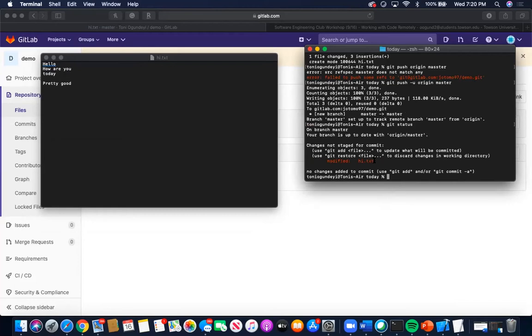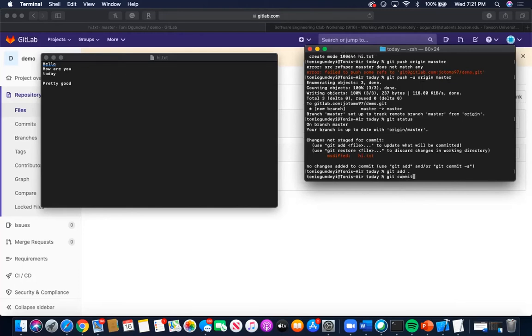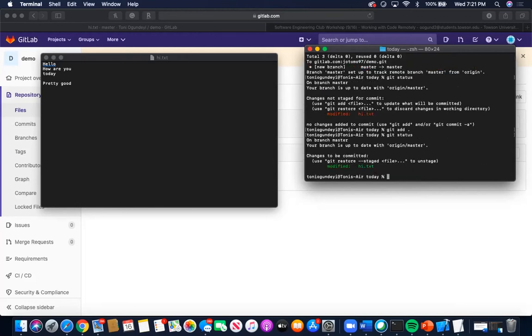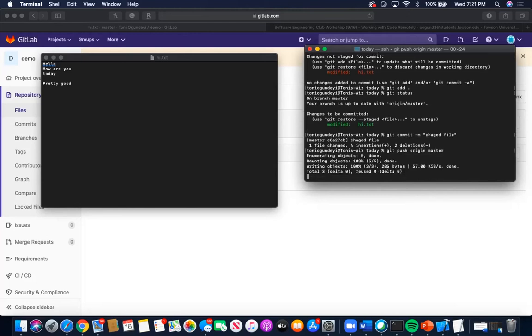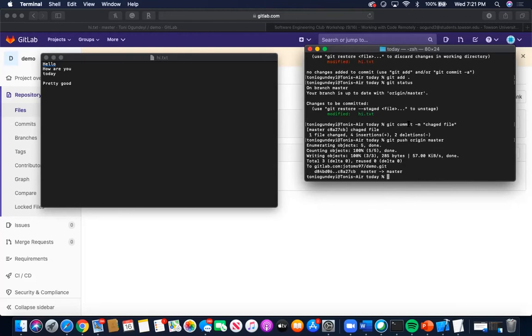So next thing I'm going to run is git add. Git commit. Well, first let me run git status again. Once again, it's good. It lets me know that it's ready. I'm going to git commit. Just going to say change file. Now I'm going to run, there we go. So then I ran git push origin master. Very similar to the last couple steps we did the first time.